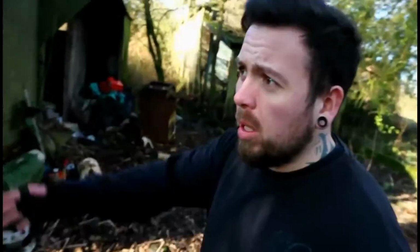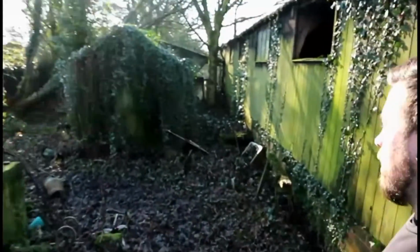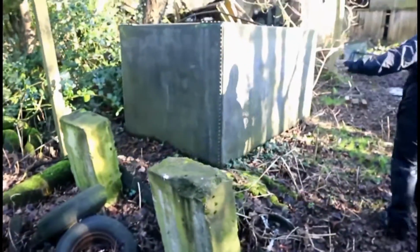What's down there, Wes? I mean, look at this. Look at this shed here. It has a natural camouflage just grown over it. Nature has taken over properly. Oh, what are they? Oh, maybe he's trying building his own Stonehenge.